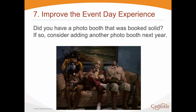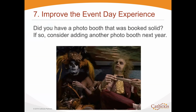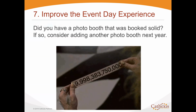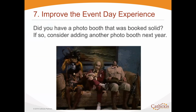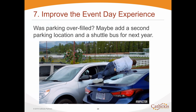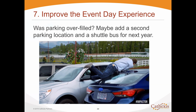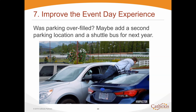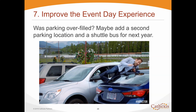Simple things like, did you have a photo booth and was it booked solid? Were people waiting a long time and this thing that you wanted to do to add a little bit more fun just turned frustrating for everybody? Well, either don't do it or more than likely add a second photo booth. Was the parking lot just way overfilled? What can you do to improve that? You want to make these environments as safe and fun and enjoyable as possible.